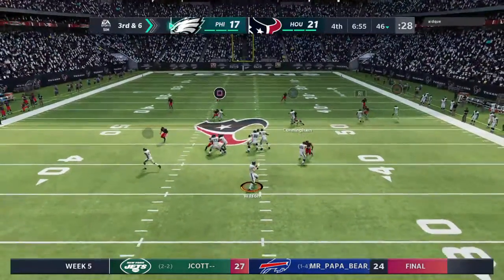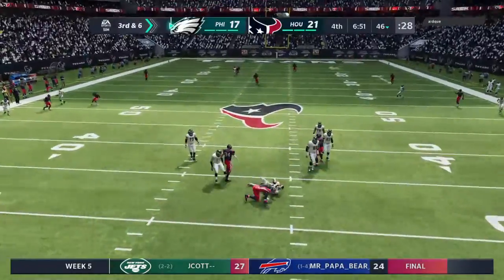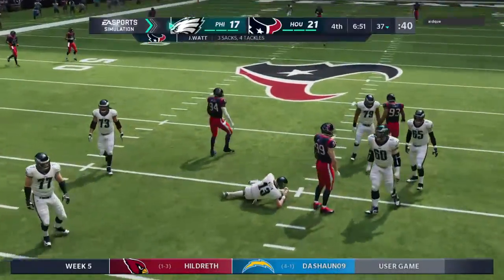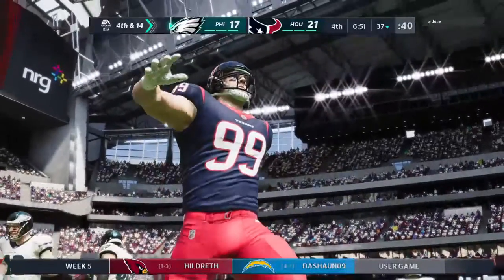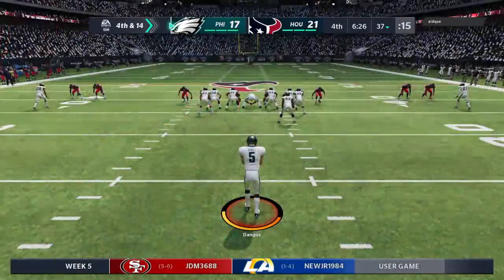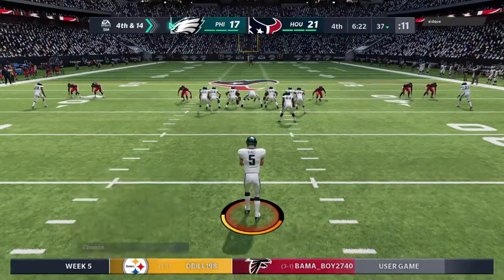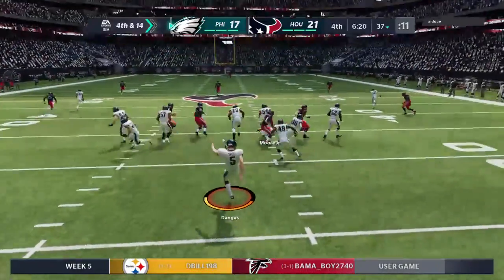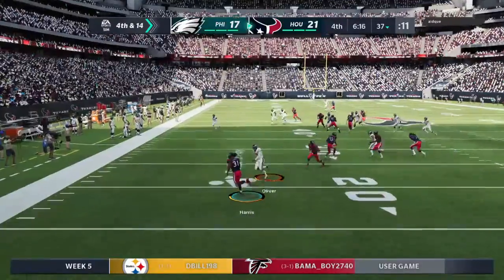On 3rd down, he'll drop to throw. Under pressure, and the Texans able to get in there for the sack. J.J. Watt able to disrupt yet another pass play. That is his third sack of the afternoon. The Eagles send out their punter now as he's on to punt for the first time this afternoon. And just a single punt for him in the loss last week as he sends this one away.